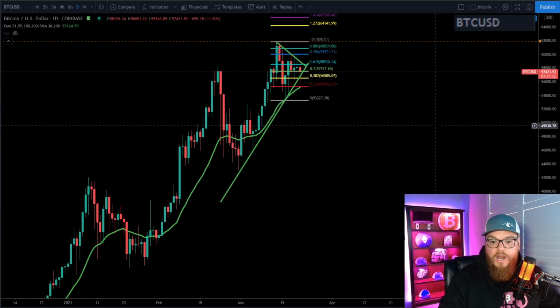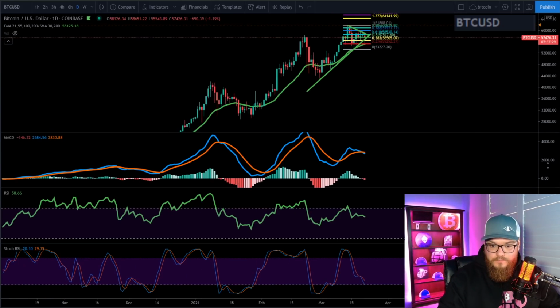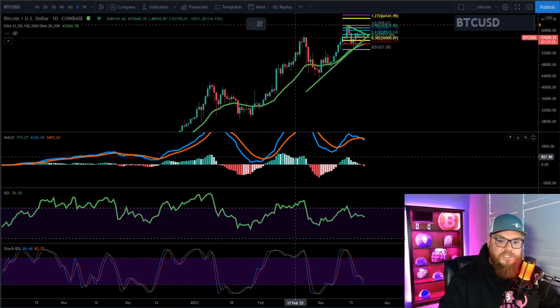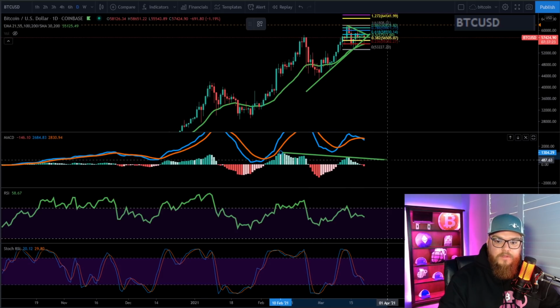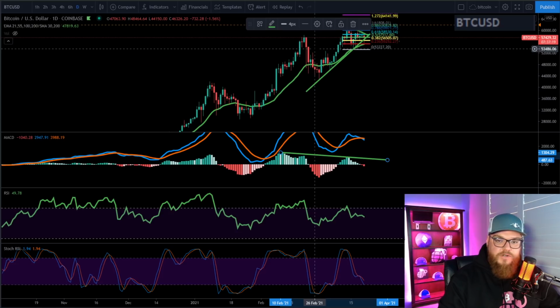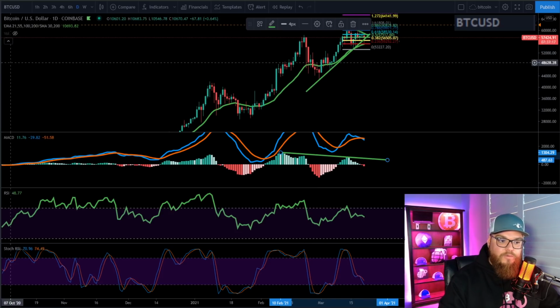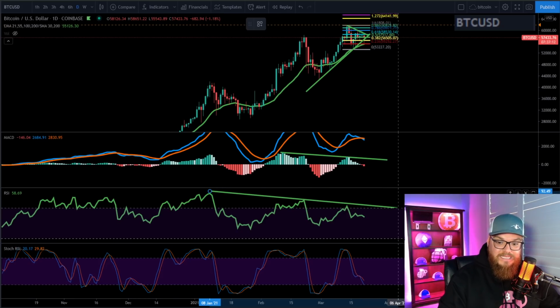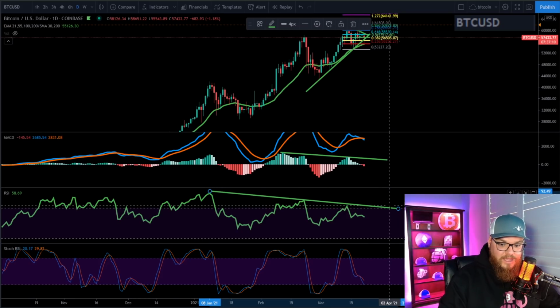And currently what I'm seeing on Bitcoin is that we have hidden bearish divergence. We have momentum moving to the downside while price action is moving up. That's not good for strength. You can see that we're not only doing that on the MACD, we're also showing it on the RSI as well.